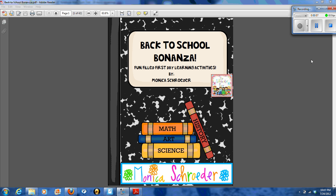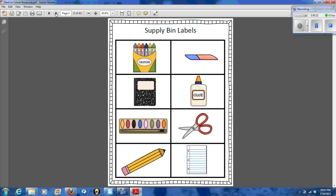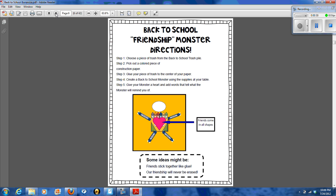I'm really excited to show you my Back to School Bonanza fun-filled first day learning activities. This is a file that you can get in my Teachers Pay Teachers shop, and I'm going to zip through some of the pages real quick for you. It talks you through my Back to School Friendship Monsters. It gives you supply bin labels so that you can label your bins to get your supplies passed out.